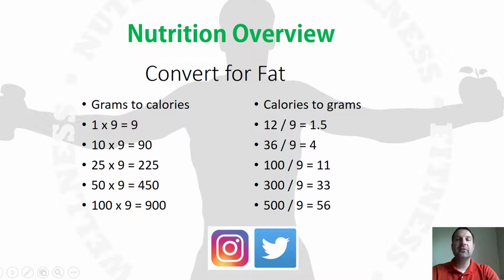If you do the same thing for fat, you can see that the process is exactly the same, with one exception. We're going to use the conversion of 9 because we have 9 calories for every gram associated with fat. So in the left-hand column, 1 gram of fat times 9 calories per gram equals 9 calories. 10 grams equals 90 calories. 25 grams equals 225 calories. 50 grams equals 450 calories. 100 grams equals 9 calories.